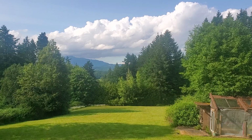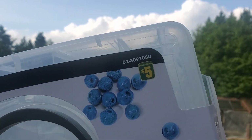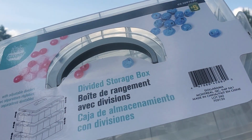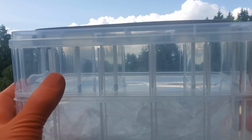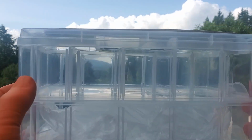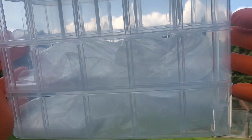But I found a bunch, and I want to show you that, and I want to put them into those cases I showed you. These ones from Dollarama, and they were $5 each, and they hold 30 cars. And now this is how you get them. They assemble one tier, and then you get the bagged dividers.